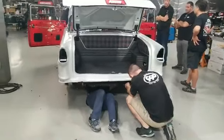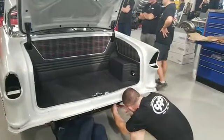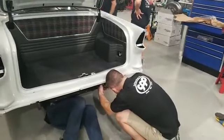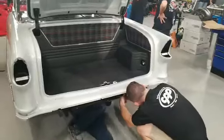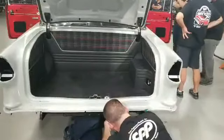As you can see, TMI has started doing some interior here. This is their trunk kit. They had to do a little custom mods here. There's a battery box right there and a cutoff switch that they had to do a cutout for. Just some of the services and some of that customization that TMI can do for you.